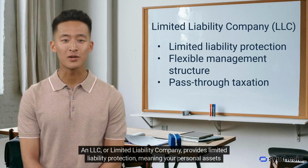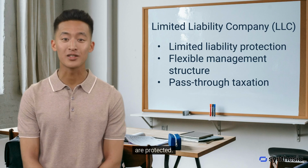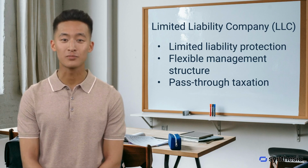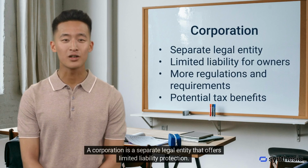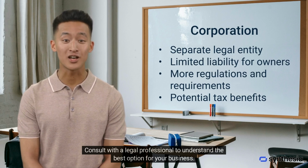An LLC, or limited liability company, provides limited liability protection, meaning your personal assets are protected. It also offers flexible management and pass-through taxation. A corporation is a separate legal entity that offers limited liability protection. Consult with a legal professional to understand the best option for your business.